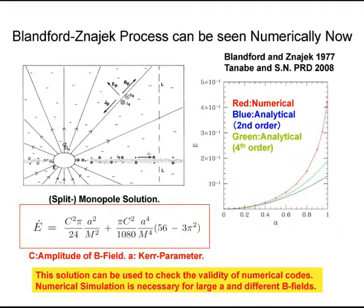Also, for the rapidly rotating black hole case, this solution cannot be applicable. Rather, we should trust the numerical result. Also, again, we can study different configurations of magnetic field numerically. That's why I developed the numerical code.